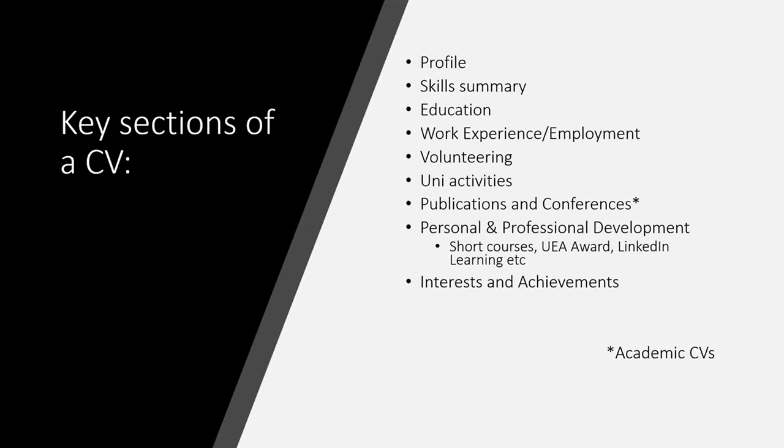And just a reminder, the key sections of a CV are typically a profile, which is again tailored, talking about who you are, what you can do, and what you want to do in relation to the job to which you're applying. You may have a skills summary that again is there to match to the key requirements of the role. But you'll have sections that are pretty standard: education, work experience, volunteering, uni activities.